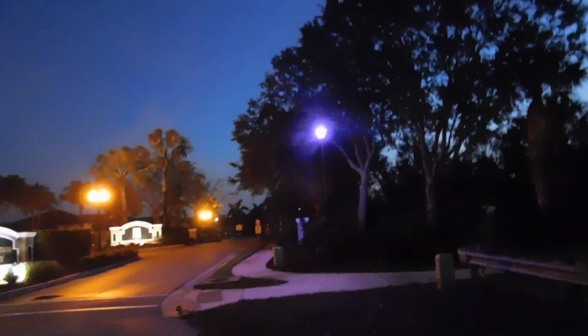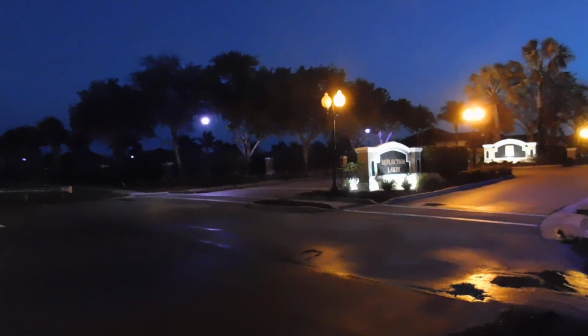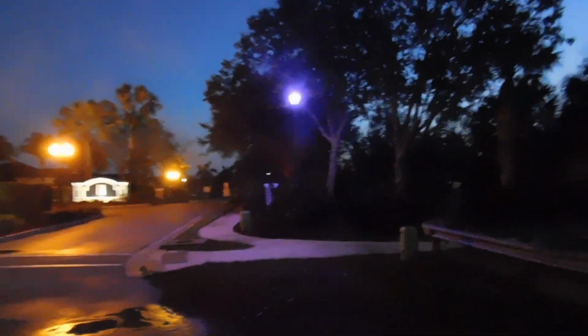Start thinking about it, guys, because you'll come to some conclusions that I've come to, and you'll realize there's a problem. They're lying to us about these lights. These lights are absolutely on purpose, guys. This is marking an evacuation route.